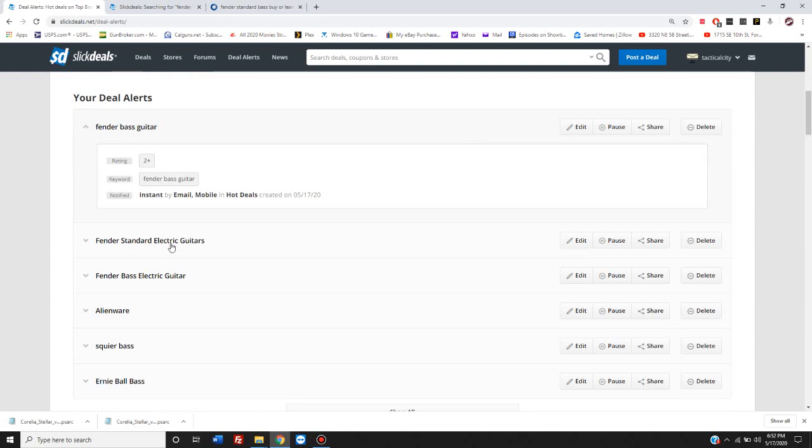Fender Standard electric guitars is great, except for the fact that they're no longer doing Fender Standard. It's probably going to be Fender Player Series. Fender bass electric guitar is good. Fender bass guitar is good. I've got other alerts there, but I never get any notifications from them. I do get notices every single time a Fender bass goes on sale, whether it's Adorama or someone else, and I just briefly review the email and know whether or not I need to click it. And this is how, at least 4 times in the past, I've gotten basses for around half what they should have cost.